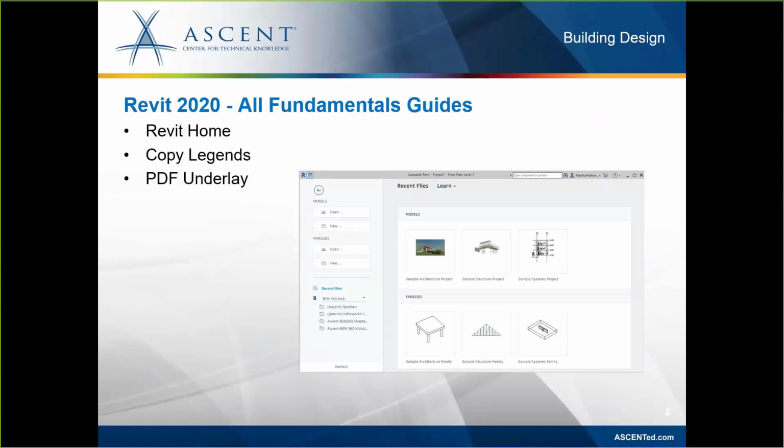You can now copy legends across sheets, so that's something important. We are now showing this by adding a key plan to a sheet and then copying and pasting it to the same place on the other sheets. So we've incorporated that.